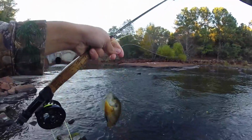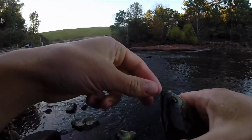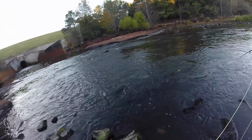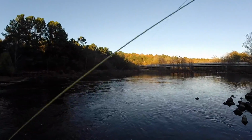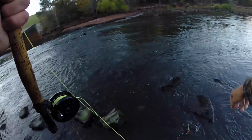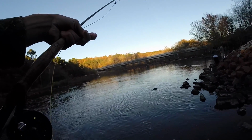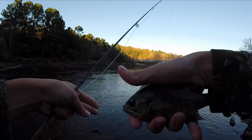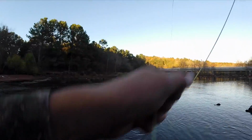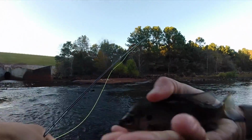Nice one on the fly. Another keeper. Really ate that. Another nice one on the fly, guys. Pretty good one, keeper. A little one on the fly, guys, too small to keep. Good one.